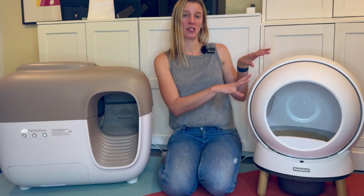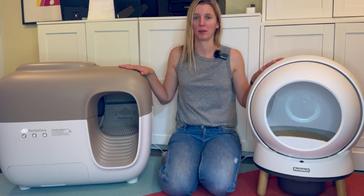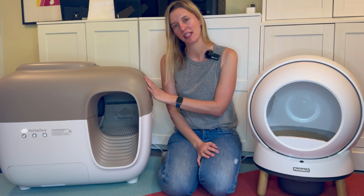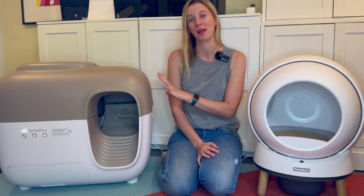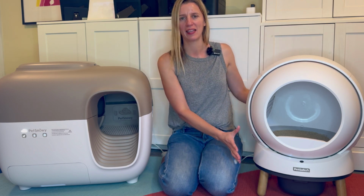Let's break down the differences between the PetSafe and the PetSnowy automatic litter boxes. Now, I was gifted the PetSnowy for a review, but my opinions are my own. Let's get into it. Now, the PetSnowy, as you can see, has a tiny footprint.